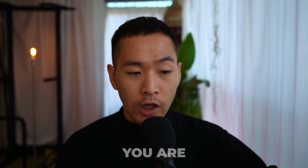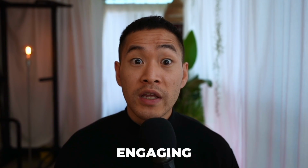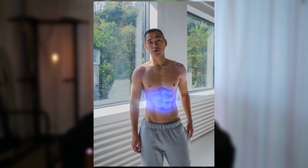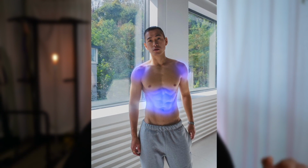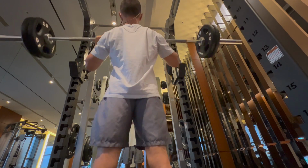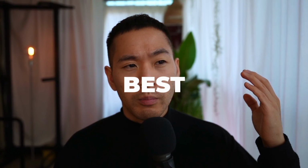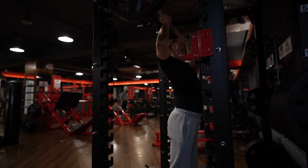The real reason why the overhead press is the king is because you're doing it standing and you're engaging your entire body. If you do an overhead press properly, you're engaging your core, you're engaging your obliques to stabilize so you don't fall off. You're engaging, obviously, your shoulder muscles, your back muscles so that you don't fall forwards or backwards, and your glutes and your legs so that there are no energy leaks while you perform the press. It is probably the single best exercise you can do for your upper body.